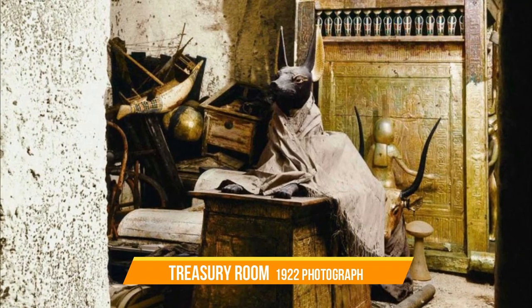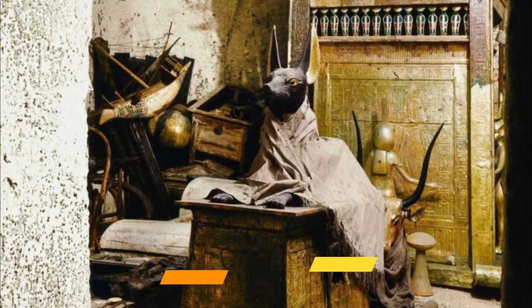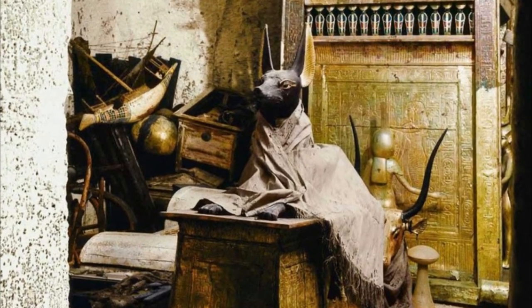Also behind the statue of Anubis, the golden shrine containing the canopic jars that we have just seen can also be glimpsed.